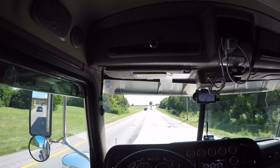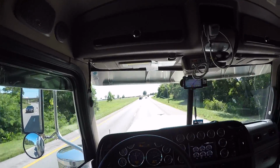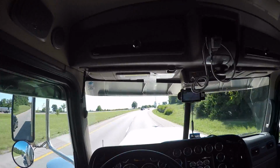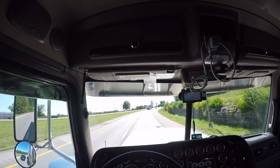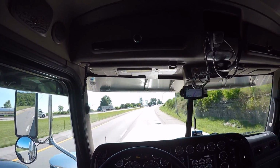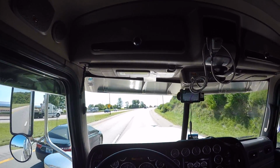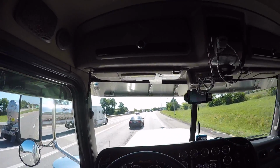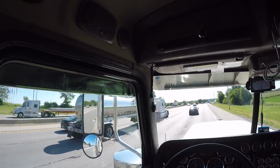So I don't need to haul 44, 45, and 46,000 pound loads. You guys think, oh my gosh, I couldn't. Well, yeah, as a company driver, they haul that cheap, heavy C.H. Robinson freight. I don't have to, so I don't.